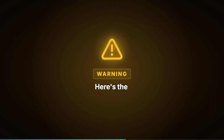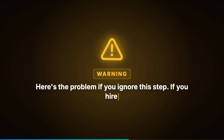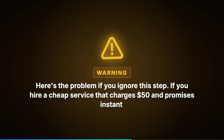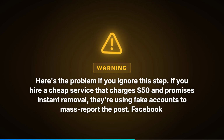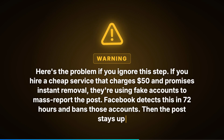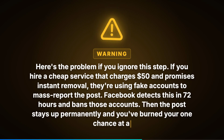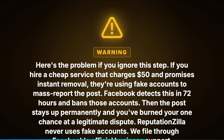Here's the problem if you ignore this step. If you hire a cheap service that charges $50 and promises instant removal, they're using fake accounts to mass report the post. Facebook detects this in 72 hours and bans those accounts. Then the post stays up permanently and you've burned your one chance at a legitimate dispute. ReputationZilla never uses fake accounts. We file through Facebook's official business support channels with legal policy citations.